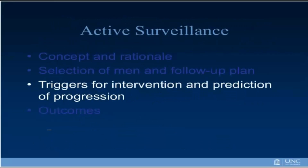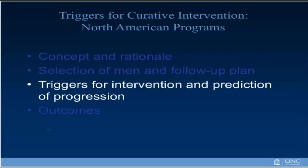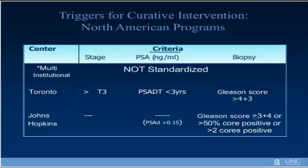In the next series, we'll talk about triggers for intervention and prediction of progression. Again, in the different series that have been published, a variety of criteria have been used to answer this question. In the multi-institutional study, it was a retrospective study, so it was not pre-specified, and a variety of criteria were used, generally consistent with the other prospective studies. In the Toronto experience, again, it was a prospectively defined study. The primary criterion for progression was PSA velocity, or a rapidly rising PSA.